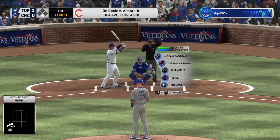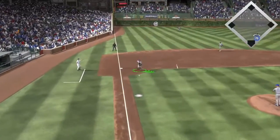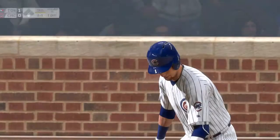Here's one that misses inside, and the count's run full now, 3-2. This is not the guy you want to walk right here. Look, the 8-hitter. This could set up a big inning if he gets on. Throw in time as he's called out on a bang-bang play at first.